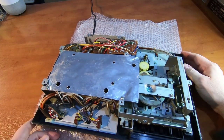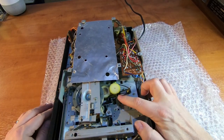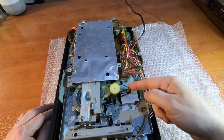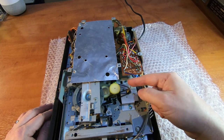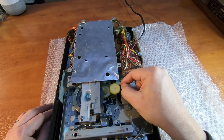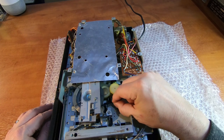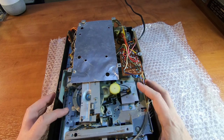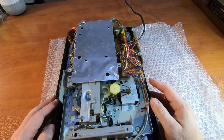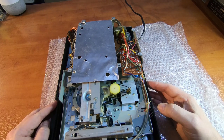Okay, I'm pretty sure these belts were the cause of the noise. They are pretty crusty. I've got a pack of belts, various sizes, so I will try those. With equipment like this, with the large wheels and lots of clearance, you can pretty much just use any belt that is a similar size.